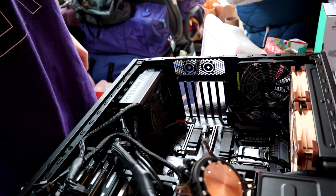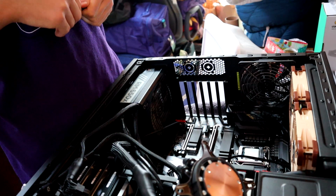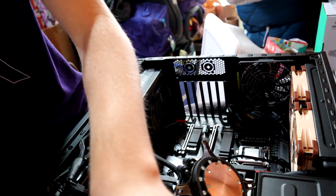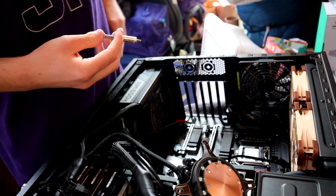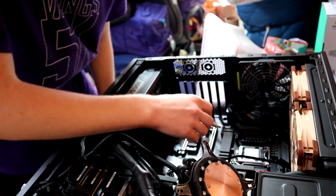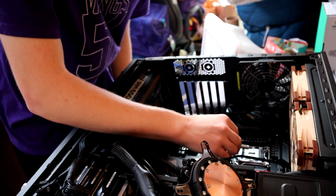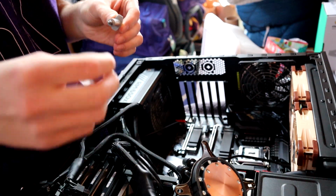Alright, I've been standing alone in a quiet room for long enough now. We've gotten to a bit of a fun part. Just been plugging in some fans, got my cooler back in, but the CPU cooler is now ready to be reapplied, if you will. So, oh boy, what are the kids doing nowadays? Line right down the middle? I mean, yeah, sure. There we go. Just that amount. That should be fine. I'm not really gonna stress too much about it.